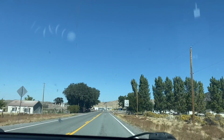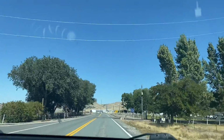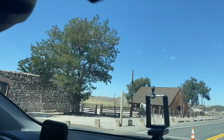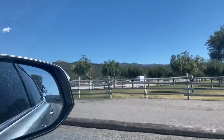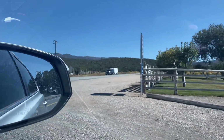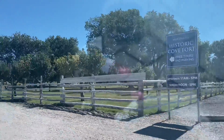We're going to a historic place here in Utah. The destination is on your left. Cove Fort Historical Site. Arrived. Free tours and parking. Oh yeah, this is the parking. Right here? Yeah. Oh yeah, I see it.